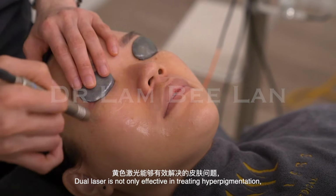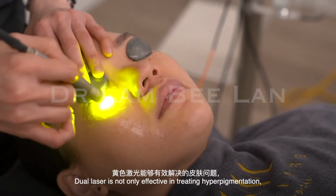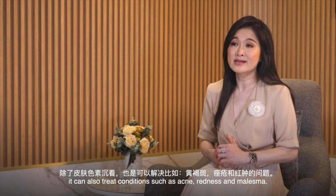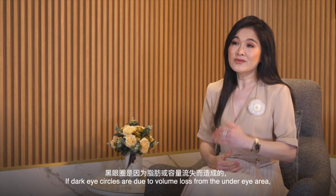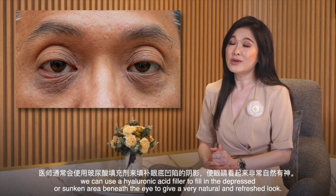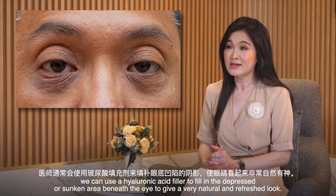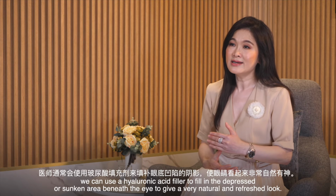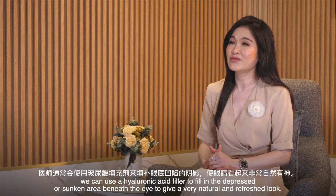Dual yellow laser is not only effective in treating hyperpigmentation, it can also treat conditions such as acne and redness and melasma. Now, if the dark eye circle is due to loss of volume from the under eye area, we can use a hyaluronic acid filler to fill in the depressed and sunken area beneath the eye to give a very natural and very refreshed look.